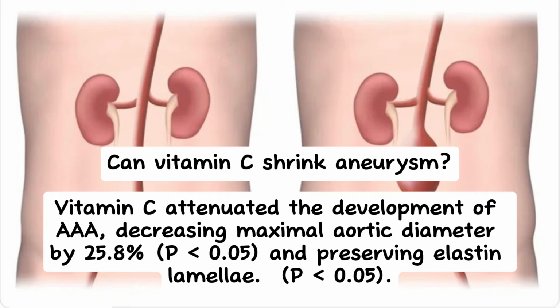Vitamin C attenuated the development of AAA, decreasing maximal aortic diameter by 25.8%, P<0.05, and preserving elastin lamellae.